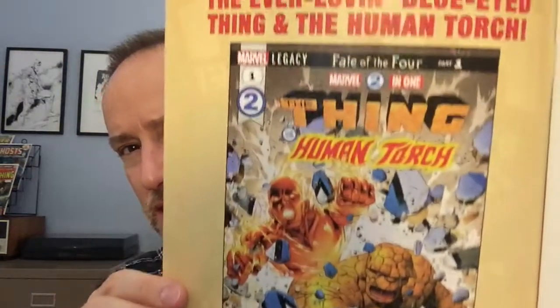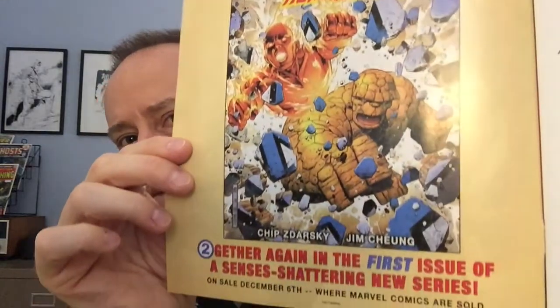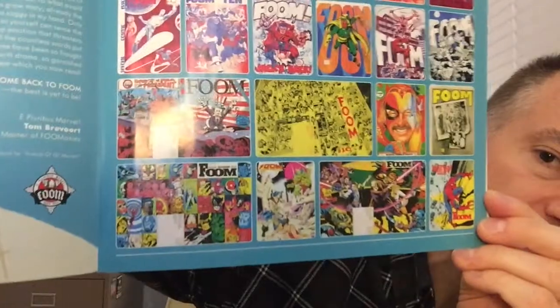And then some of these new legacy books that they're doing, I love that cover. That looks really cool. Now I don't know how the inside's going to be, the story's going to be any good or not, but it's still exciting. Then they did some cool stuff in here too, like they show the original Foom, and they show every single one, posters and all of the ones. My favorite, of course, is the Jack Kirby comeback one right there, and that Stan in the turtleneck.